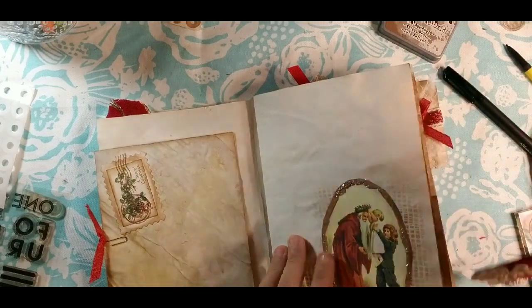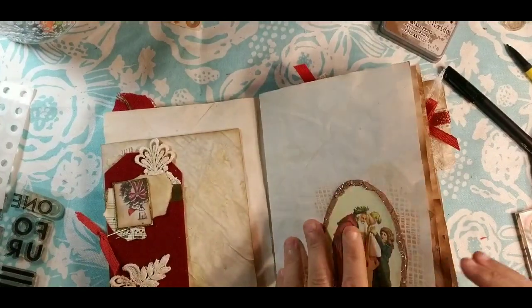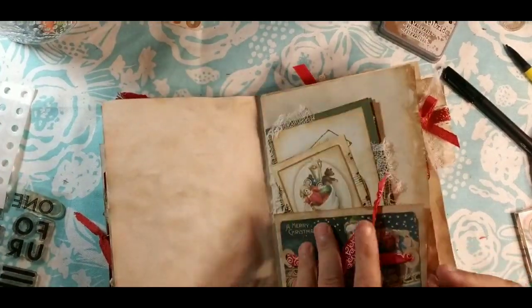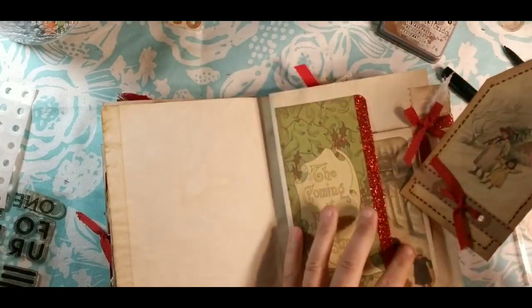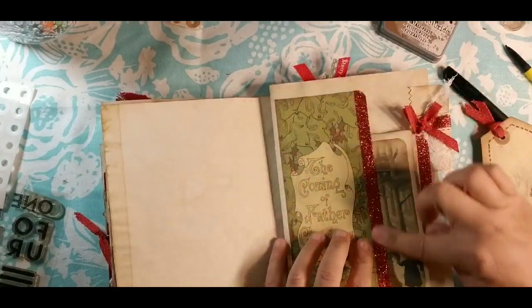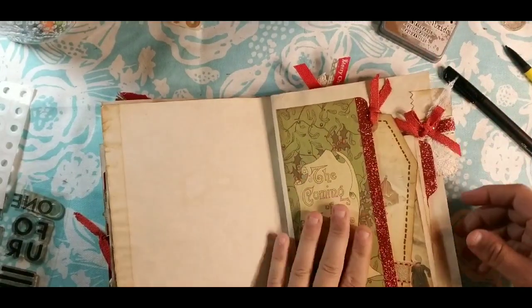You know, I actually think I'm going to put this tag over here just to add a little bit of pop of color there. Let's see. And this went, we put this in here, didn't we? And see, this has the sparkle. So they have different, so that goes right in there.